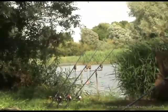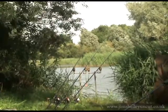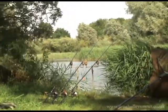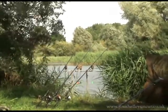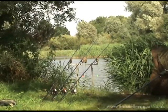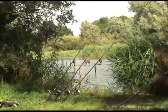I think basically me and James, we had 10 bites, 9 fish. So I think they come in here. I happened to spy them, and the wind's turned more into this corner. So, you know me, I only need an excuse and I'm off.